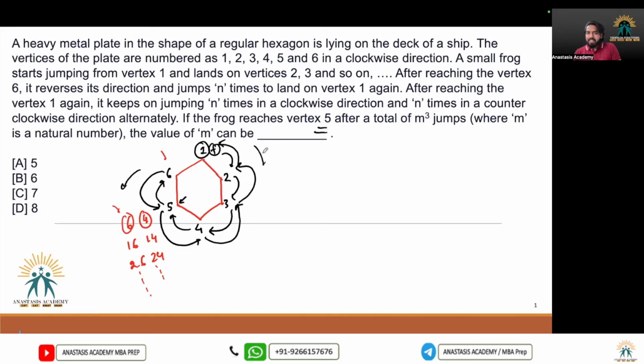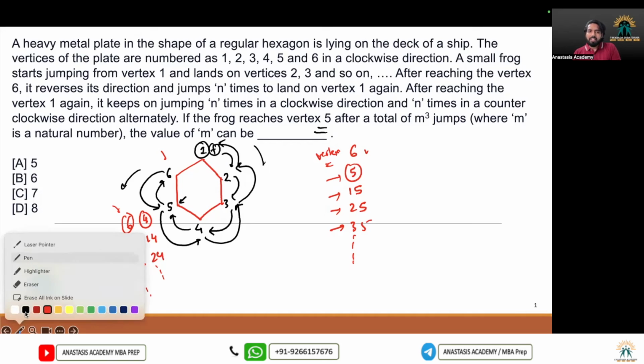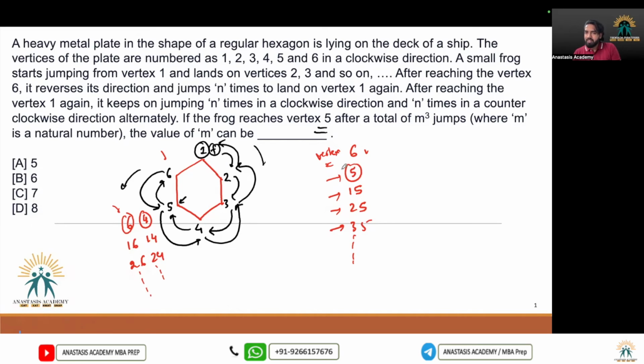So at vertex 6, after how many jumps will the frog be there? Starting from vertex 1, he will be at vertex 6 after 5 jumps, right? And then after 10 more jumps, he will be at 6 again. So after 15, then at 25, then at 35, and so on. He will be at vertex 6 in 5, 15, 25, 35 jumps. Now he will be at vertex 5 either one jump before this, so at 4, or one jump after this number, at 6, 14 or 16, and 24 or 26, 34 or 36.